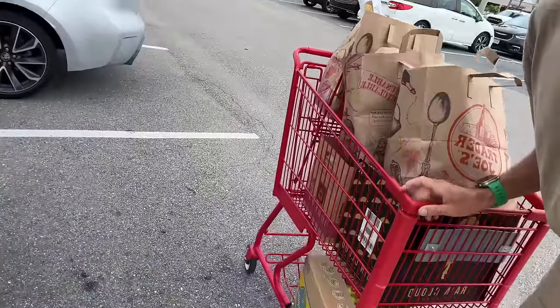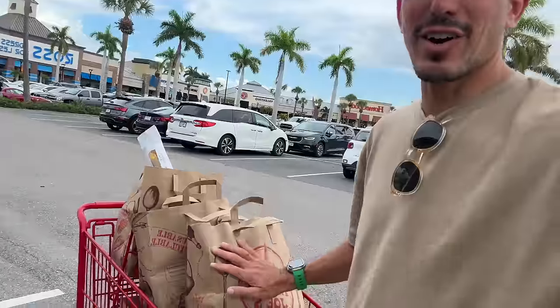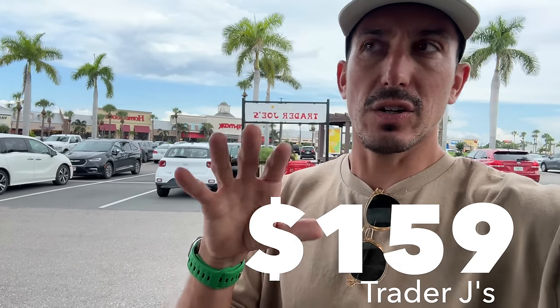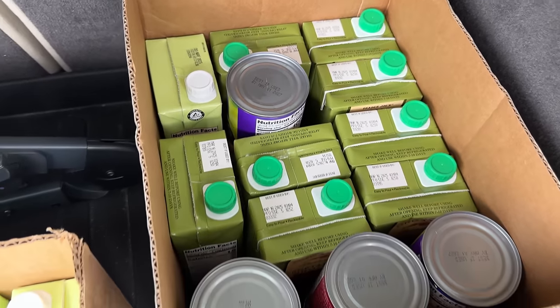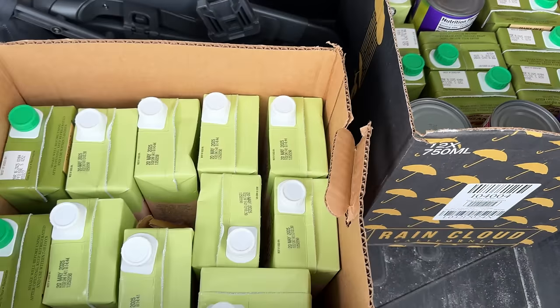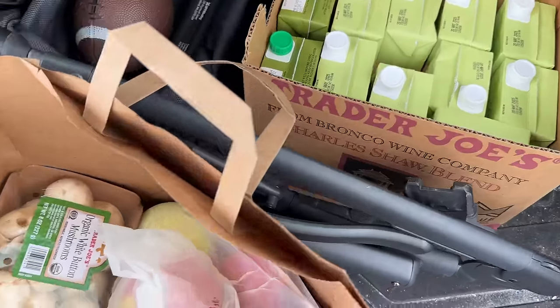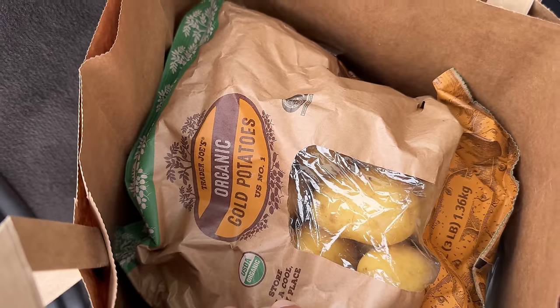Leaving Trader Joe's, I got a massive cart full of food. I spent $159 and I got so much. No joke, probably 3 weeks worth of soy milk, veggie broth, bananas. I even got some produce. I got some mushrooms, some peppers, some potatoes, some Honeycrisp apples, which are our family's favorite.